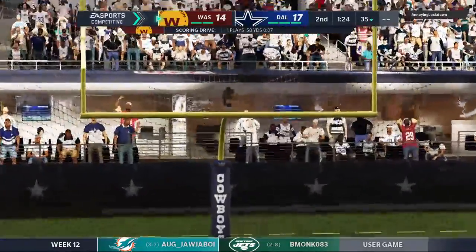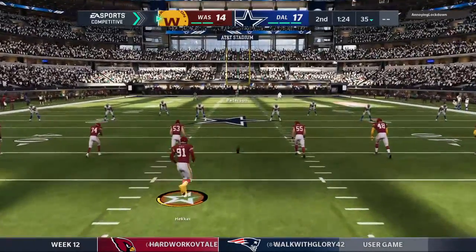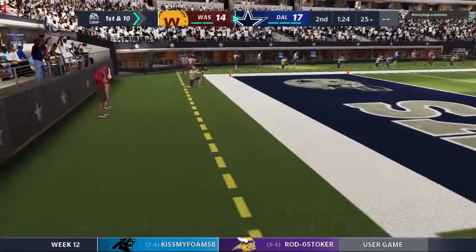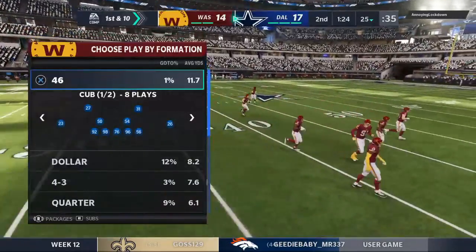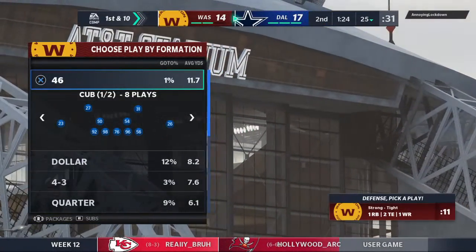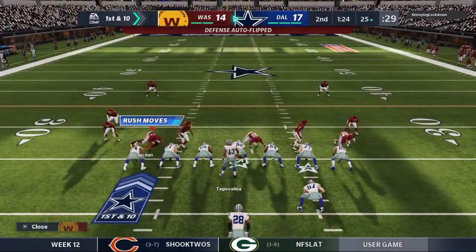And this is up and good to make it a 17-14 game. Makes the score Cowboys 17, Washington 14. So just a 3-point game now as they send this one away. And this will not be returnable. It's out of the back of the end zone for a touchback. 25-yard line. The Dallas offense here set to begin the drive.